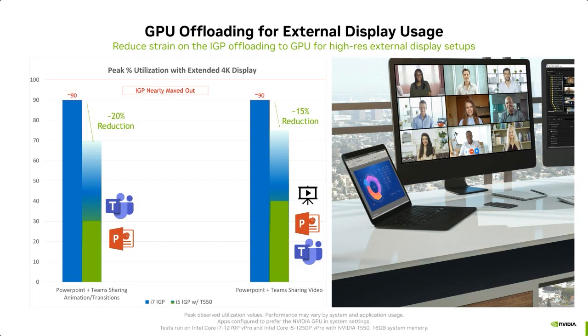I like this example here because I can relate to this. This is something that I do every day. So in this example here, it shows GPU offloading for external display usage while doing a presentation. So the little bars you see here on the left, the workflow is I'm doing PowerPoint and Teams sharing, and within that there are animations and transitions. The blue bar represents an i7 UMA-only system, like a Firefly, for instance. And you can see that system running that workflow is maxed out at almost 90%.